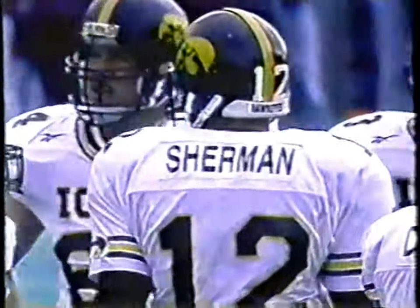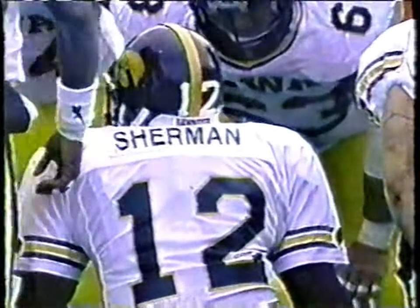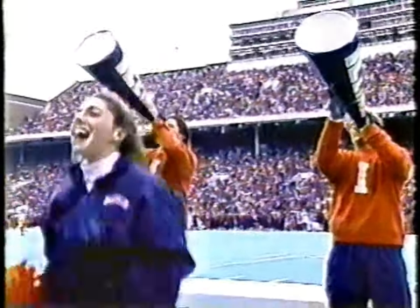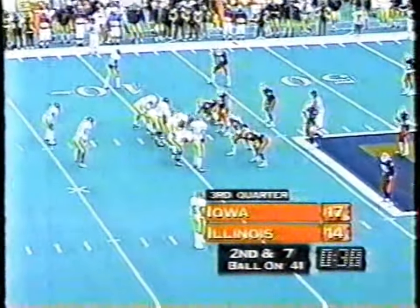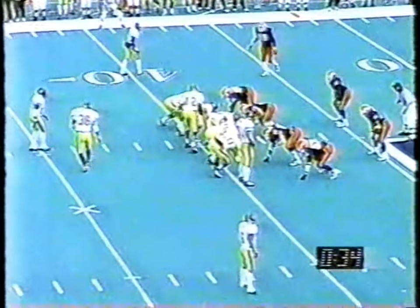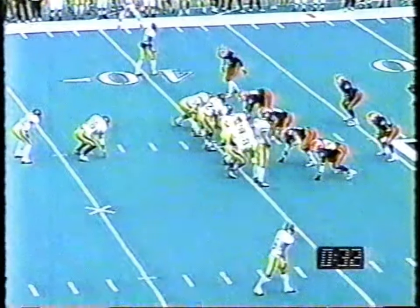Matt Sherman's taking a very deep 7-step drop. He's almost 10 yards behind the line of scrimmage. By the other token, the patterns are deep enough downfield, as we've been told by Chris Kosh, that you've got to push your linebackers back a little farther. If your linebackers don't drop another 4 to 5 yards, there's going to be too big a gap between the receiver and the linebacker. It's too easy a throw to get it over the linebacker's head.